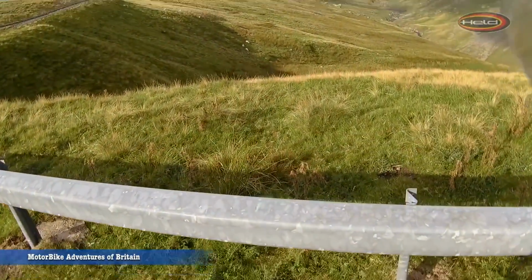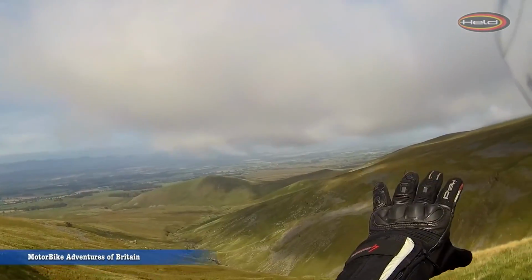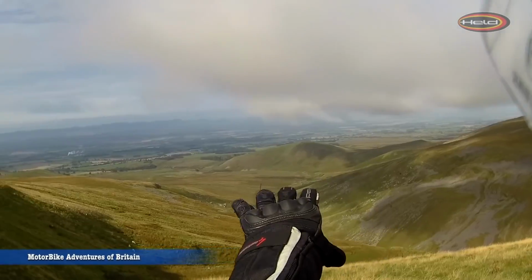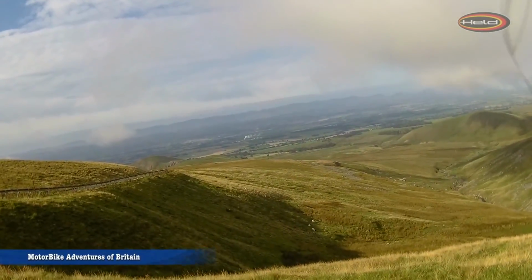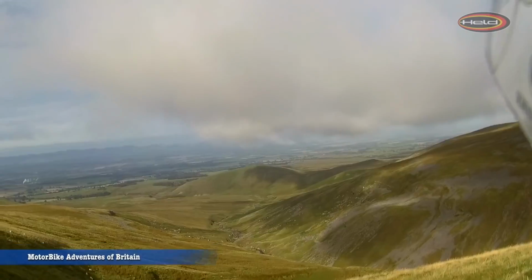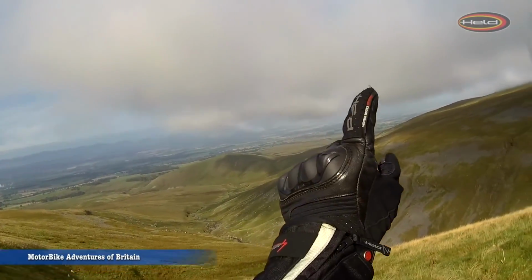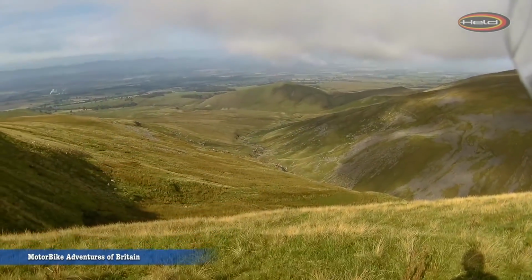Luckily, we can still see a lot from here. All of this in front of us now is the Eden Valley, and that's what we're going to be riding around. The hills in the far distance, they are the Howgill Fells. We can't see it today with this, but the footage I'm going to put in shortly will show you that right over there you can see the hills that surround Haweswater and Ullswater.